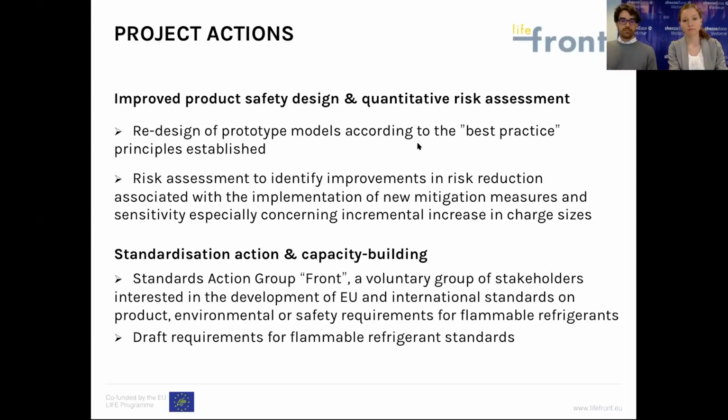The last project action is the one regarding the standardization process and the capacity building. So as you may imagine, and as you may have already understood from this short introduction, in this case, we are targeting the drafting of requirements for flammable refrigerant standards, and a key role in this will be played by ECOS, that is a project partner primarily involved in this part of the project activities, and by the Standards Action Group front. Therefore your contribution will be important also to understand your expectations and your understanding of the market and of the standard situation in order to foresee the possible evolution in the future.